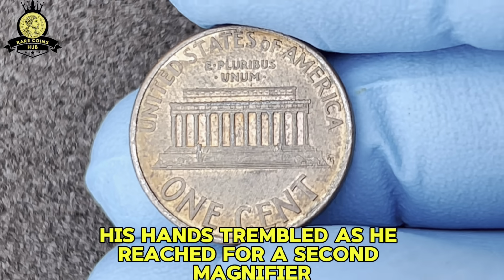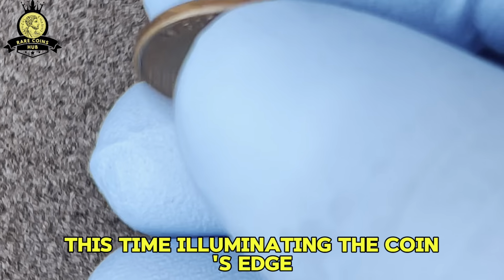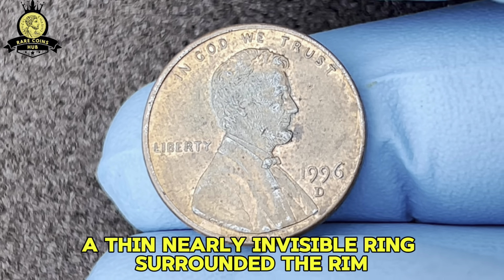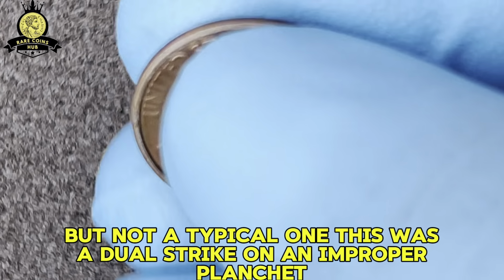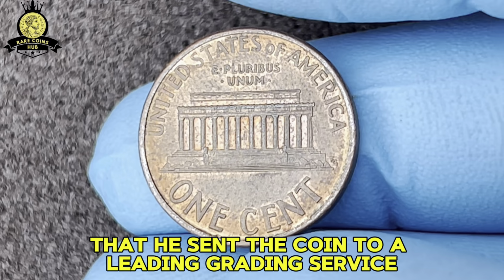His hands trembled as he reached for a second magnifier, this time illuminating the coin's edge. It revealed the final confirmation. A thin, nearly invisible ring surrounded the rim, a sign of a double strike, but not a typical one. This was a double strike on an improper planchet, so he sent the coin to a leading grading service.